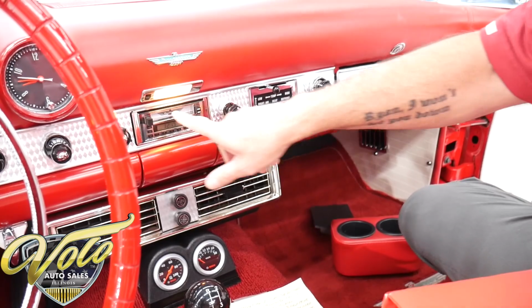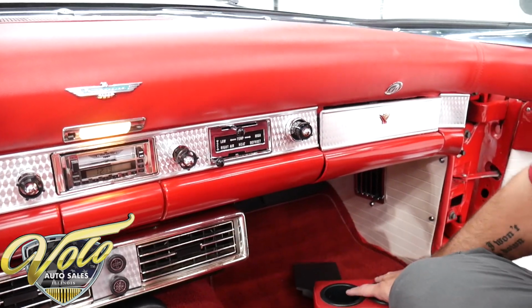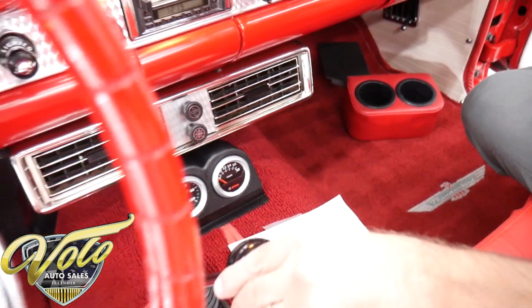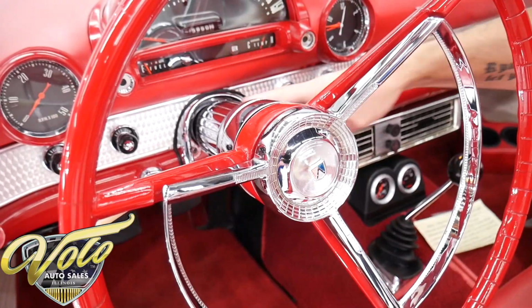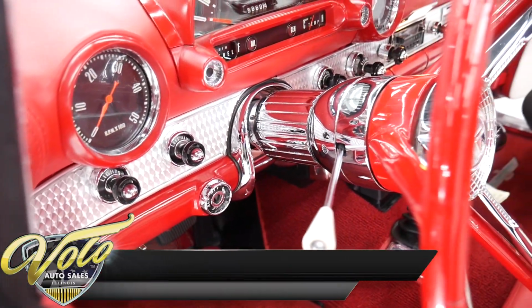New heater control, has a retro stereo, new carpet, embroidered Thunderbird floor mats. The shifter, it's just easy peasy right through the gears. This is exceptionally nice. All the chrome is sparkling, even the collar on the steering column. I have never seen one look that good.